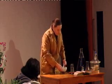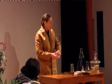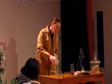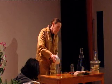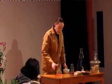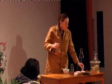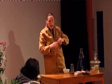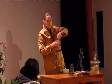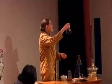Filter off some of the alcoholic extract. Note the colour. Add a little alkali. Note the change in colour.